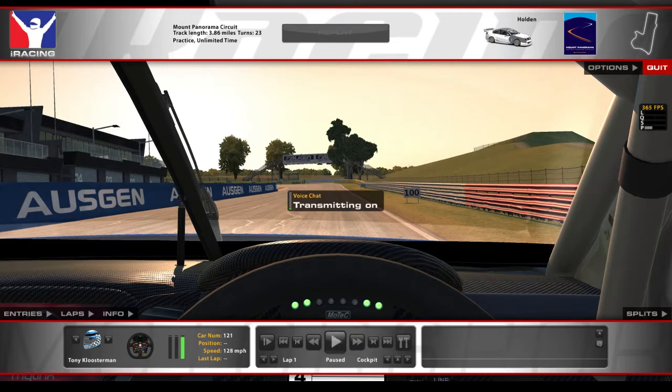So we're just approaching the 100-yard marker just past the start-finish line, and you'll see that I'll be applying the brakes just about at the 100-yard marker. This is a second gear corner. You want to try and get a good exit here as there's a long straight right after this. We want to carry some speed.